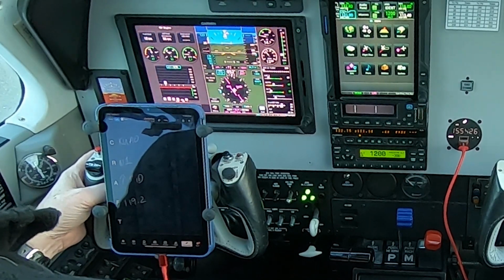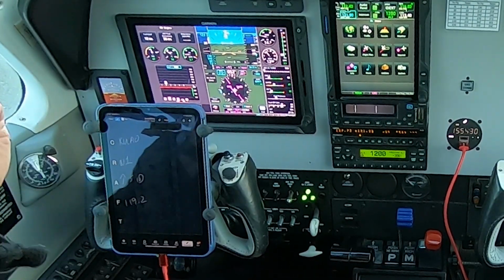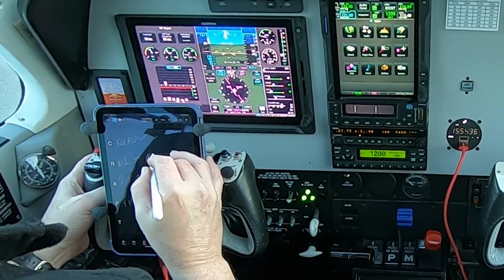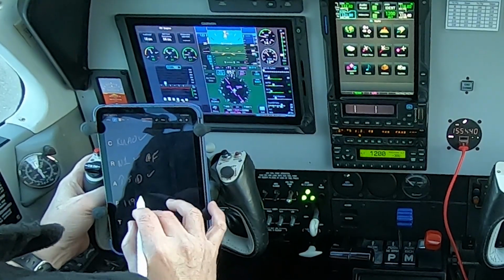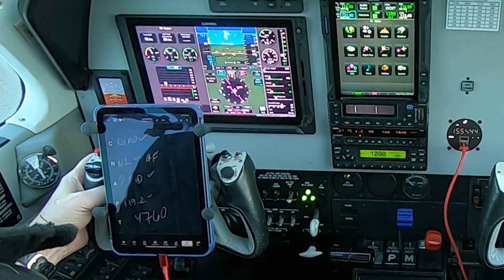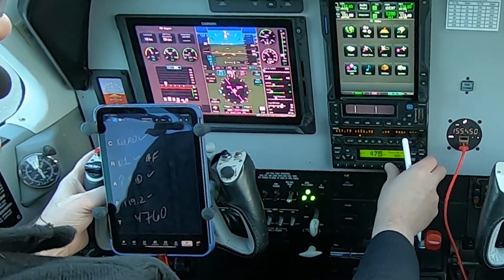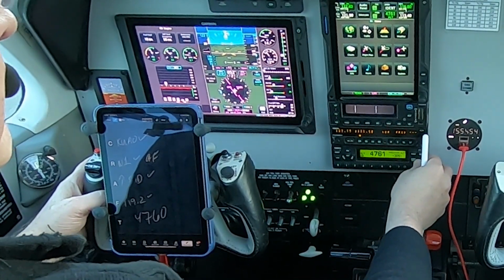Boeing clearance, Bonanza 1546 Foxtrot IFR to Uniform Alpha Oscar. Bonanza 1546 Foxtrot, Boeing clearance, cleared to the Aurora State Airport, Nirvana 1 departure, then as filed. Climb via the SID, departure frequency 119.2 and squawk 4760. Cleared to Aurora State, Nirvana 1 as filed, climb via the SID, 119.2, 4760. Bonanza 46 Foxtrot, readback is correct. Advise ground when ready to taxi, and have a good day.